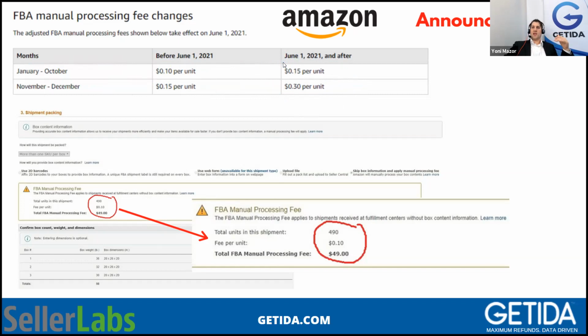So let's say you're shipping in 10,000 units. If you don't give them that information, they're going to charge you 15 cents per unit. That's $1,500. They're going to charge you in FBA manual processing fees for no reason. This is before you spent a penny on advertising or you generated any sales. This is like a tax. It's better to avoid this tax altogether because obviously it's heavy in fees.